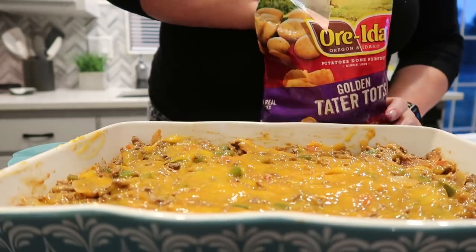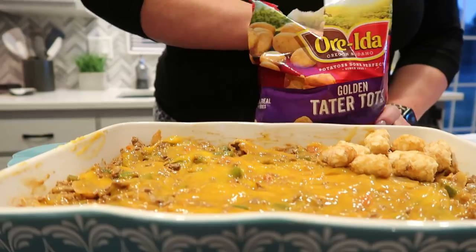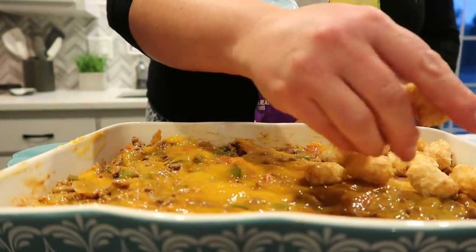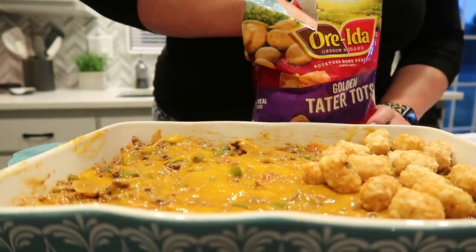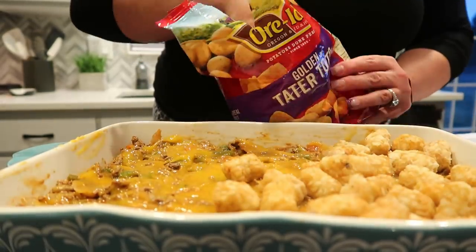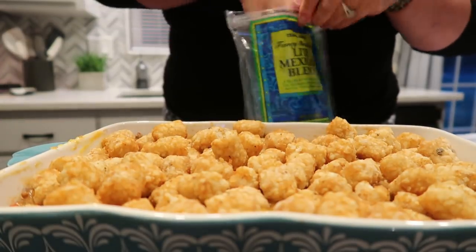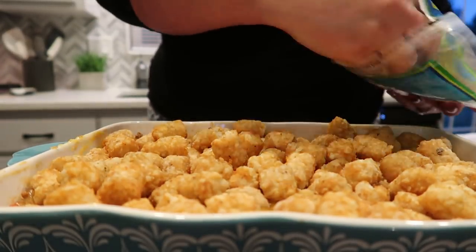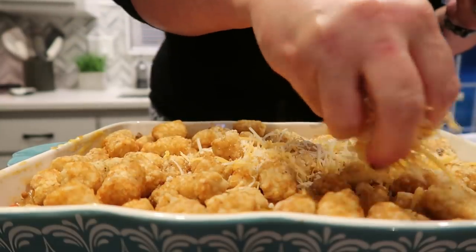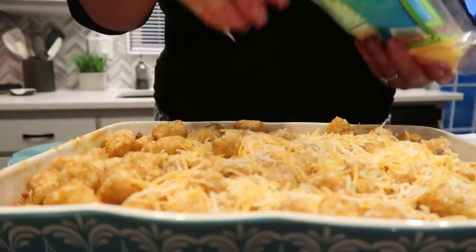Now we're going to add the 32-ounce bag of tater tots right to the top of the casserole and just layer them as even as you can. We're using the entire bag, so luckily we're going to be having a lot of tater tots in this tater tot casserole. And the last step is 1 more cup of light shredded cheese right over the top of those tater tots. So this is definitely cheesy goodness.